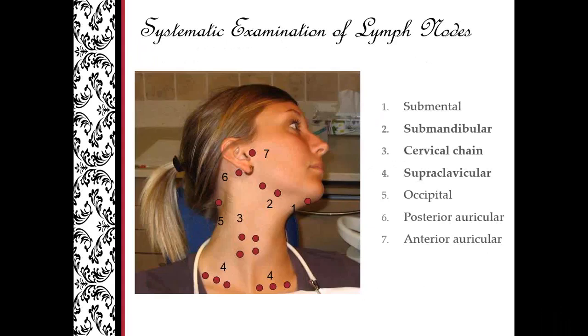They're all important because we've got afferent and efferent vessel drainage that happens from the head and neck, and then also from the thoracic cavity, from the breast area, from the gastroesophageal area, from the intestinal area, all drain into these nodes. So the nodes tell us a tremendous amount of information. So it's very important that we palpate these areas well.